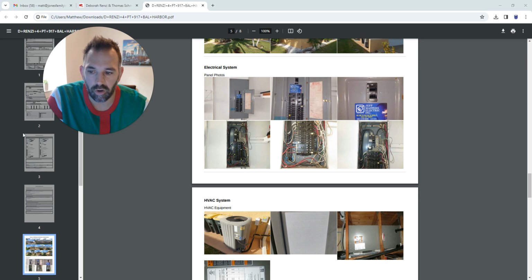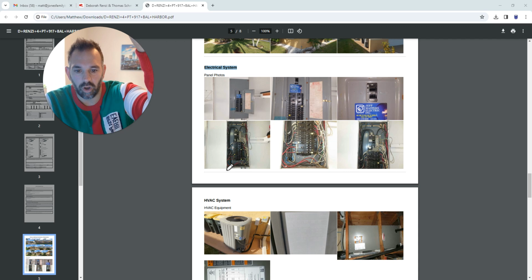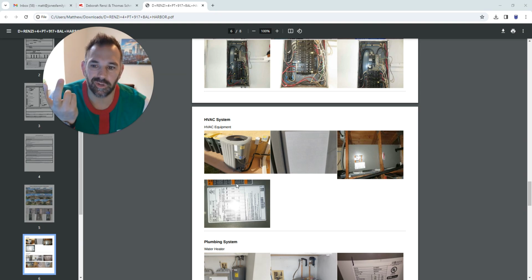Okay. Then we go into the electrical. See right here? They give you the electrical and they got to take pictures of the electrical panel. Now, if there was anything wrong with that electrical panel on the photos, that's where they would mark it. It would probably say like down here, what was wrong with this one, to match what they put up in the comments for electrical. Okay. And then down here is the HVAC unit.